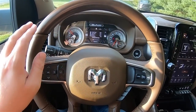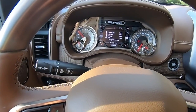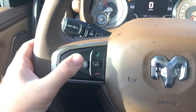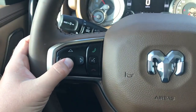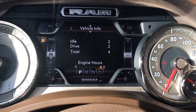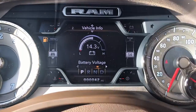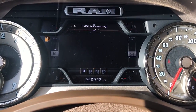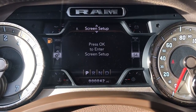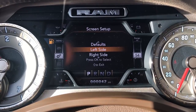Premium wood trim, on the lower spokes and the upper part of the rim. Unique gauge faces to the Laramie Longhorn. It does feature the filigree accents. And here is just a quick look at the multi-view reconfigurable screen. We're just going to quickly go through all the different pages here. It's a very comprehensive, very complete system. It's easy to use and entirely personable.